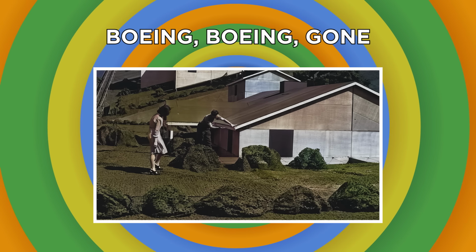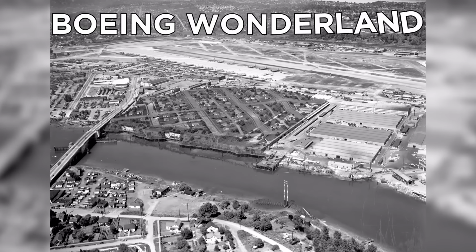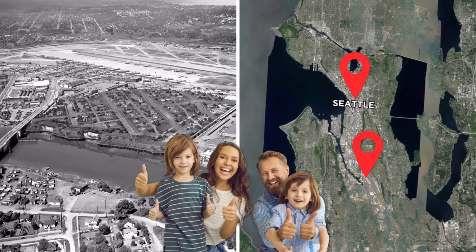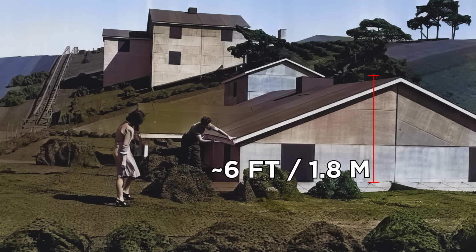Boeing, Boeing gone. Sorry, we had to take a little break for a much-needed rebrand. But be amazed, Urban Solutions is back with another terrific investment opportunity, Boeing Wonderland. Located just outside Seattle, it's the perfect family neighborhood. And best of all, most of the houses are only about 6 feet tall.